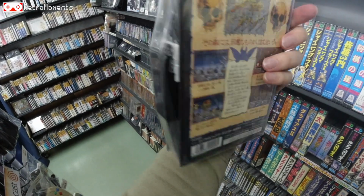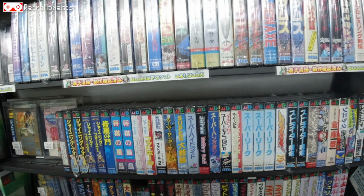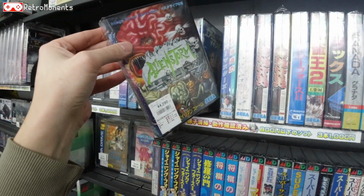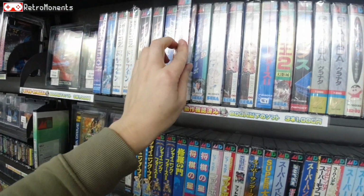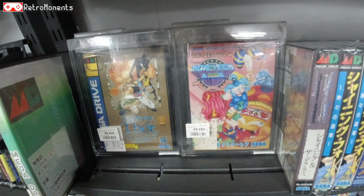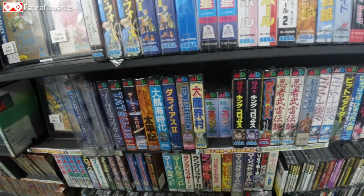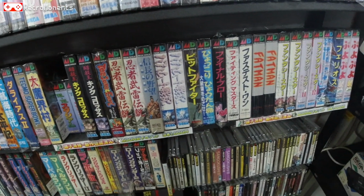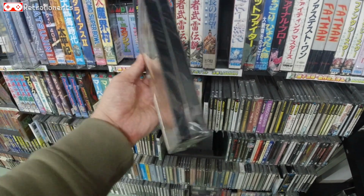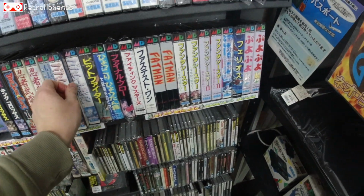Not sure what game this is. Pretty crazy cover art. And here we got Alien Storm. Almost considered a classic on the Mega Drive now. A lot of people have played it, and it was also featured on multi-carts released by Sega. And here we got something crazy, Japanese RPG. Not sure what the name is on that.